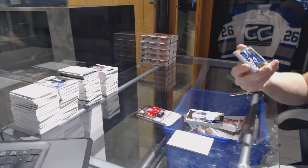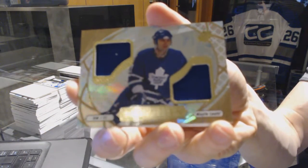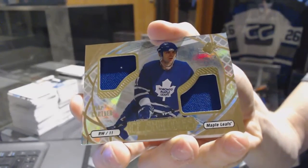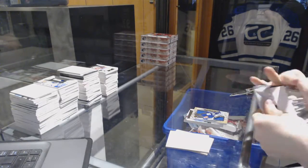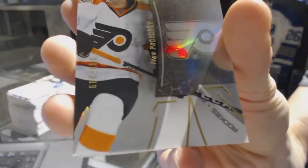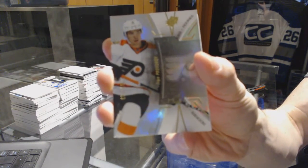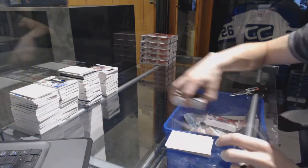We've got an Ice Shredders dual jersey for the Toronto Maple Leafs, Mike Gartner. And we've got a base rookie number to 399 for the Philadelphia Flyers, Ivan Provorov.